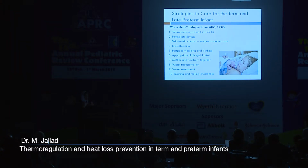The main four of them, I think, is to make sure that all the time, whenever the baby is there, whether in the delivery room, nursery, NICU, or at home, to have a warm environment. The temperature over there should be between 23 and 25 degrees. So make sure when you attend a delivery and you're in the delivery room, the temperature is under control. And make sure all the doors and all windows are closed to prevent convection heat loss and air draft.